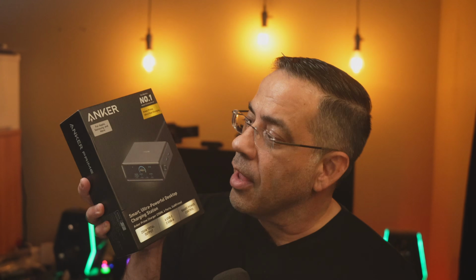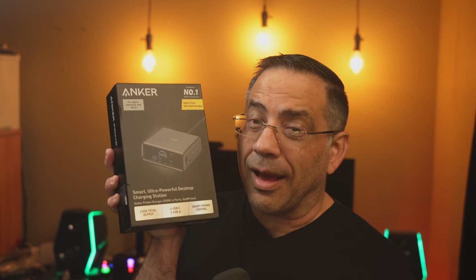And Anker has really done an amazing job at creating an experience for us that is going to transform the way you charge your devices. So first of all, let's take a look at this one right here. This is the Smart Ultra Powerful Desktop Charging Station from Anker. And take a look at how cool this looks.